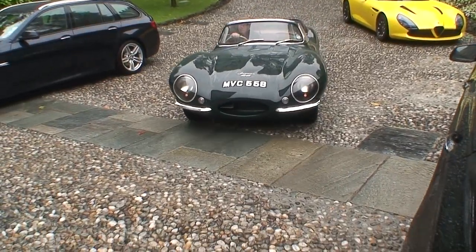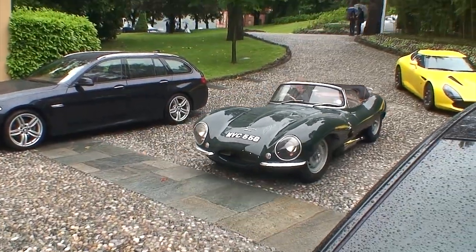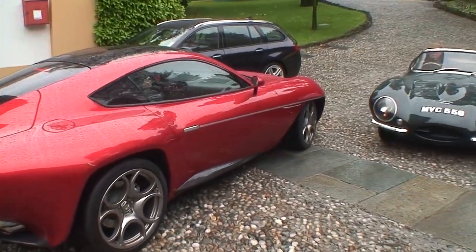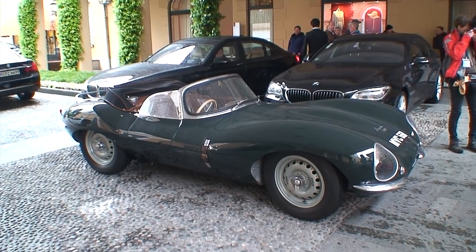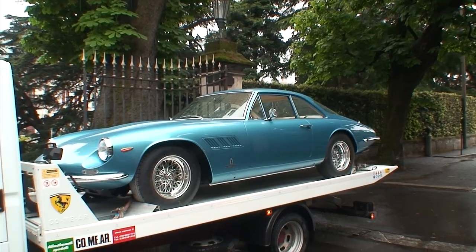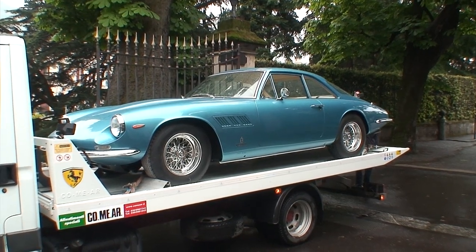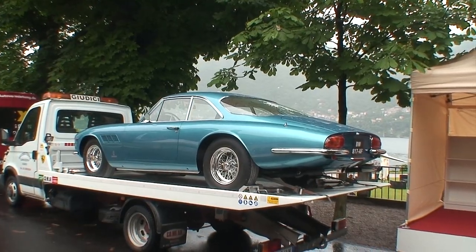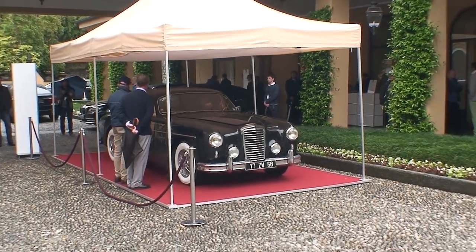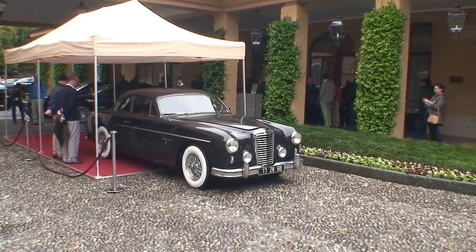Catching them coming in. That's it. Only at Villa d'Este you have this kind of color scheme. That little traffic jam, but this is a Jaguar XKSS. A nice example. That Super America just rolled in. I say rolled in on a truck, but it is remarkably this car. This is the Pininfarina car. It's fantastic. Now this car just went through scrutineering, and it's a Meteor Jaguar Coupe. French bodied Jaguar.